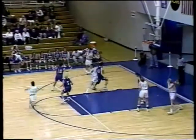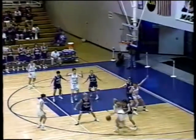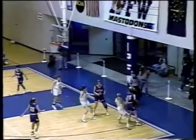Good defense by the Lady Panthers from Kentucky Wesleyan. 7 on the clock now. Perkins looking for help. Jones behind the arc. Got to go up with a Newhart 3. Misses. And Rachel Scott pulls down the board. Chance for Kentucky Wesleyan to take the lead now.